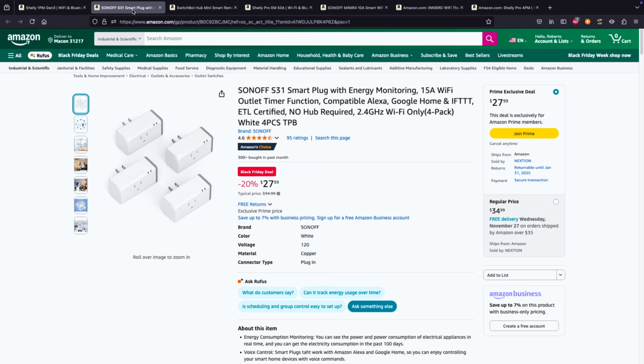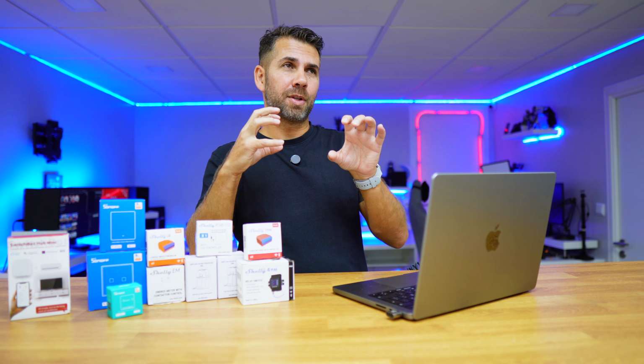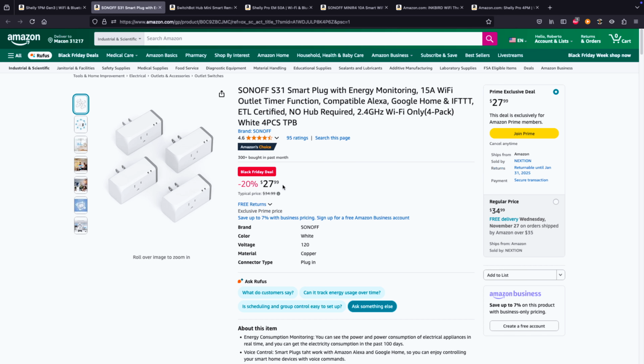Now, the second is the Sonoff S31 smart plug, which will do more or less what the Shelly device does that we have seen, but this one will be outside of the socket. So there are advantages and disadvantages on both systems. We have tested both of them here, but this comes with 4 pieces at $27. Now, the regular price is not expensive. I use quite a few here at home with a different plug because I live in Portugal, Europe, but it works exactly the same way. So this is another suggestion.